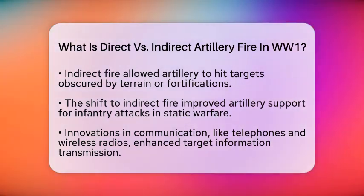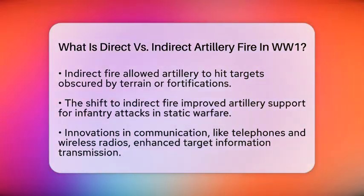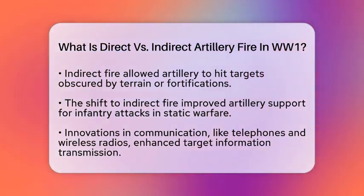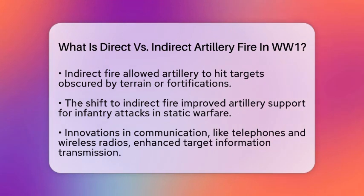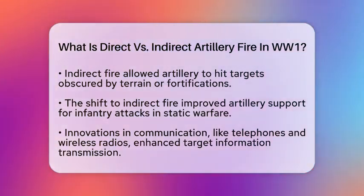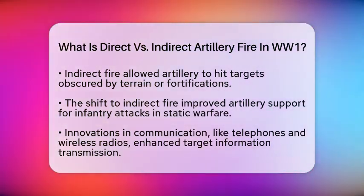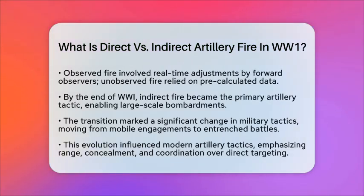Communication innovations played a vital role in this evolution. Telephone lines and wireless radios allowed for quick transmission of target information. Observers could adjust fire based on what they saw, making indirect fire more accurate. In practice, indirect fire could be observed or unobserved. Observed fire involved forward observers correcting the aim based on the fall of shots. Unobserved fire relied on maps and calculations without real-time adjustments.